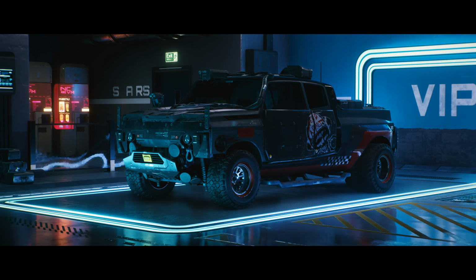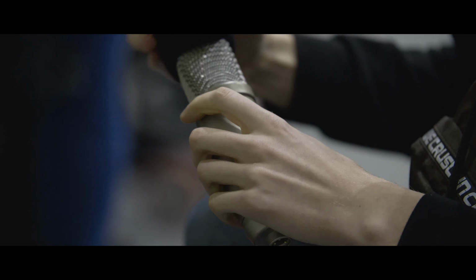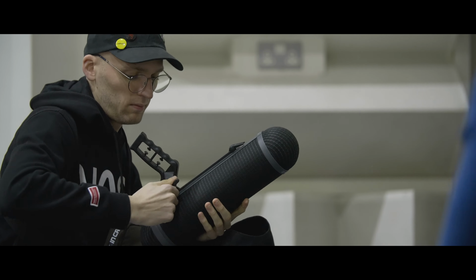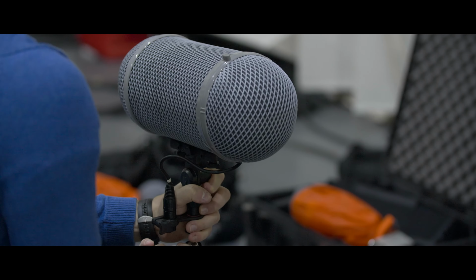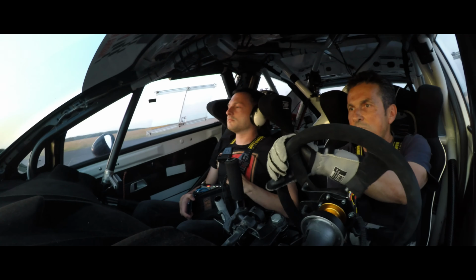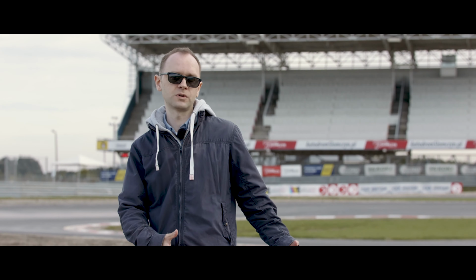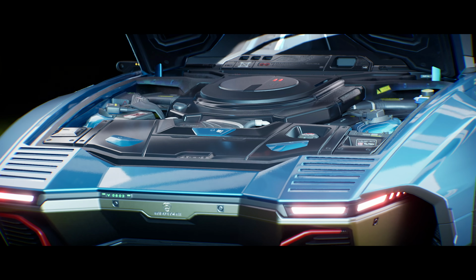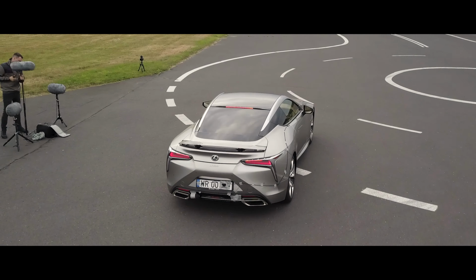We recorded more than 40 vehicles. Not often do we record so many vehicles for a game that is not really a racing game. Truth be told, this was the hardest part of my sound career, and I'm very, very proud of what we achieved with the sound team. This was something that we didn't do before, so creating the designs, creating the technology behind how the sound behaves, that's the best thing I ever did in my sound career.